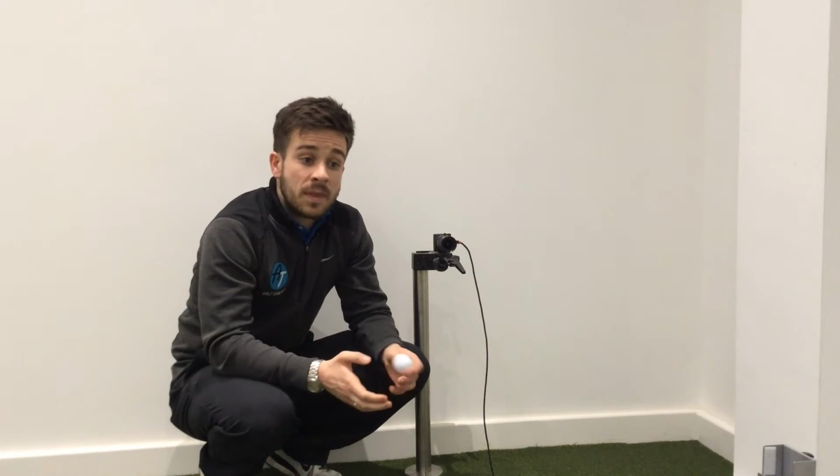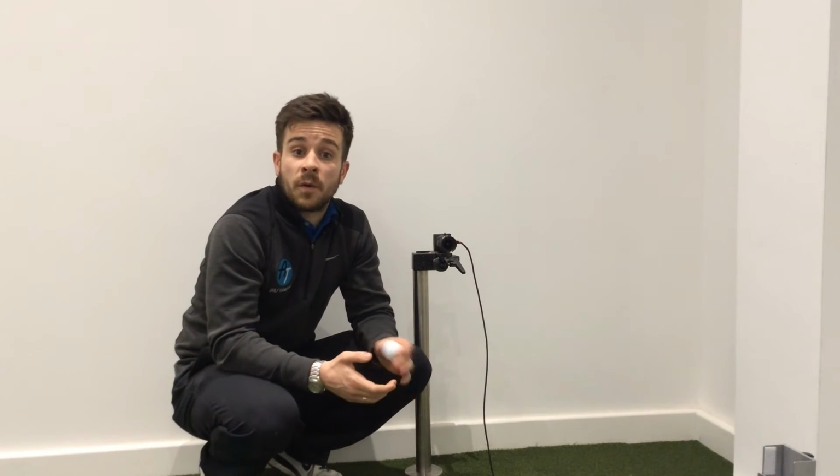Video analysis: I feel this is hugely important in putting, not just the long game. In the putting lab, we've got 3 high-speed video cameras that can view from very different angles, from both front on, down the line, and directly behind your putter when you're putting. So we can slow everything right down to huge amounts of detail again and see exactly where we're striking the ball on the putter face to exactly what your body is doing both in the address position and the stroke.